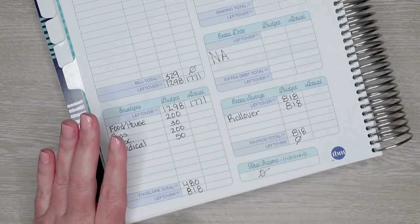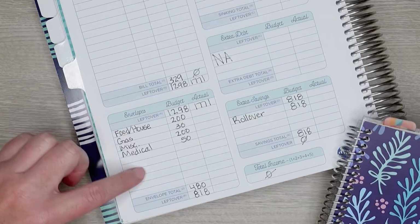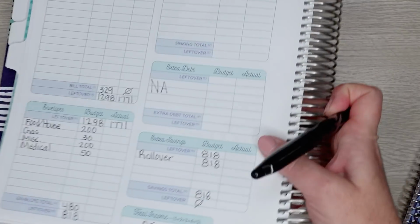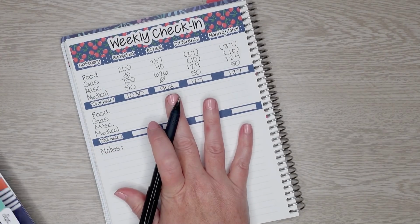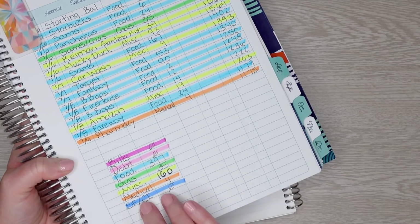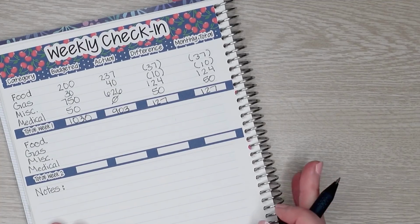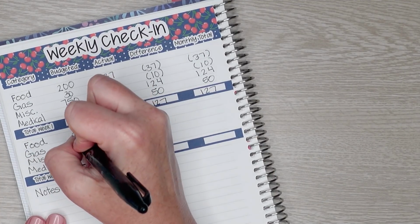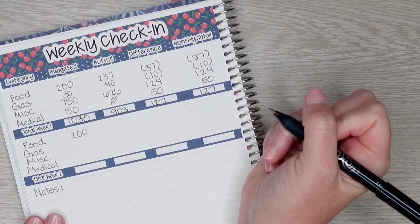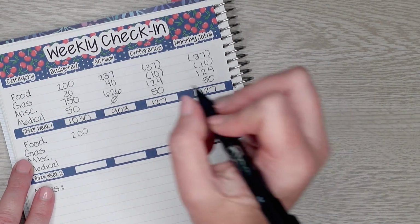Oh, I know what I need to do. I need to do this notebook so I can see how I did on my variable expenses. So let's do that first. So I'm going to get these numbers from my key here in my Budget by Paycheck workbook. So for food, this is food and house, we budgeted $200, and we ended up spending, how much did we spend? It was a lot, $397.